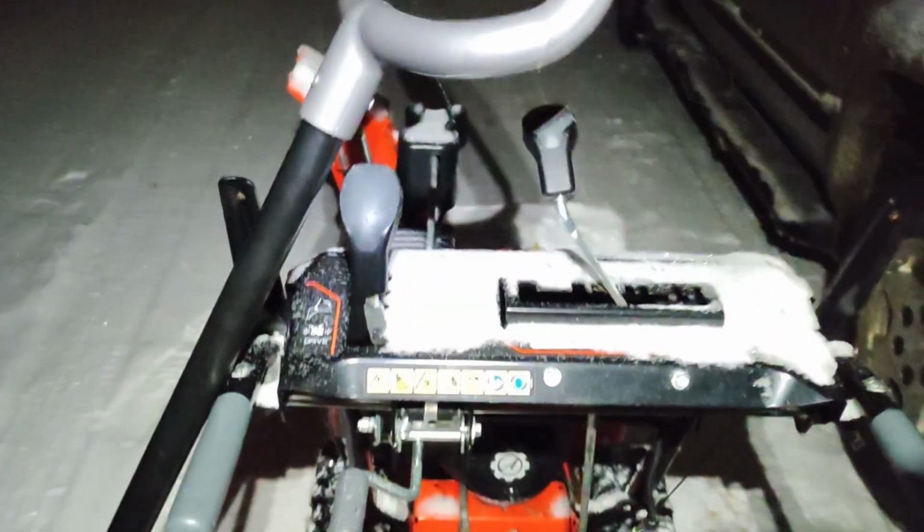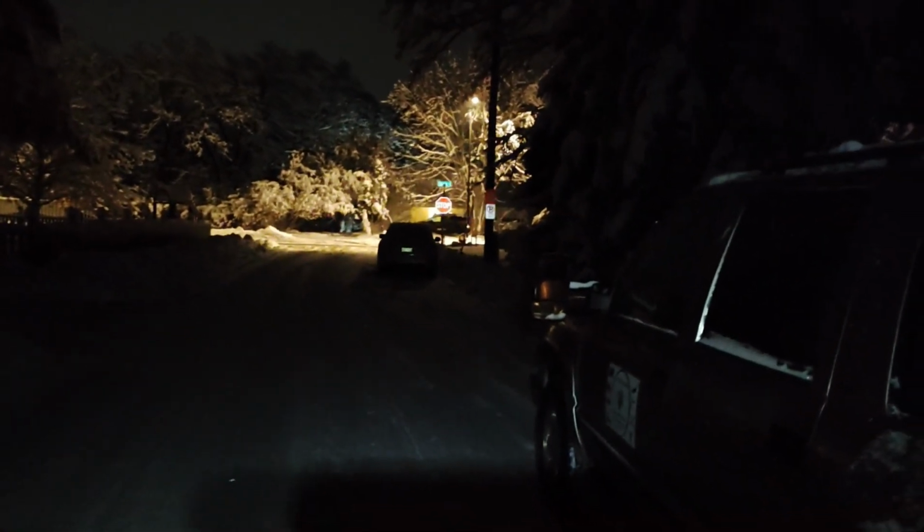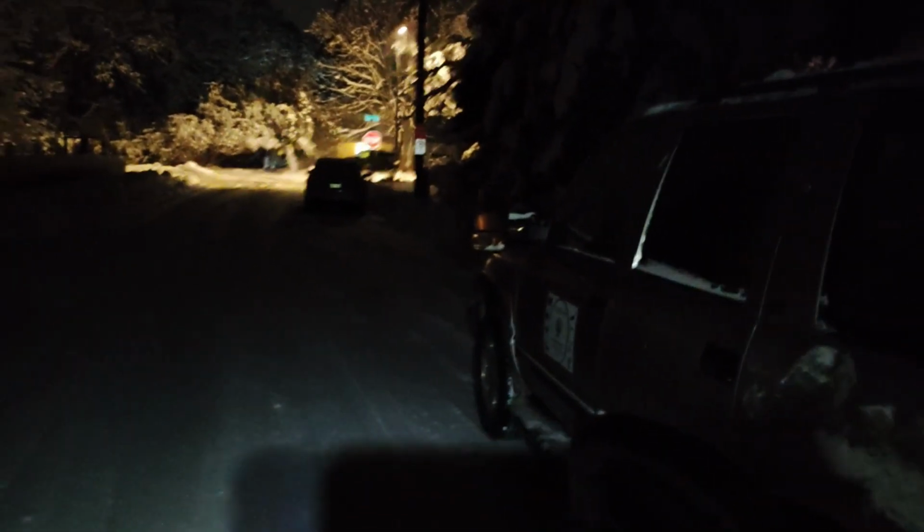What up, guys? Sorry it's dark. Got the old trusty headlamp on. Clients all the way due straight ahead across that street. It's so busy you can't park there, so I got to park way back here.